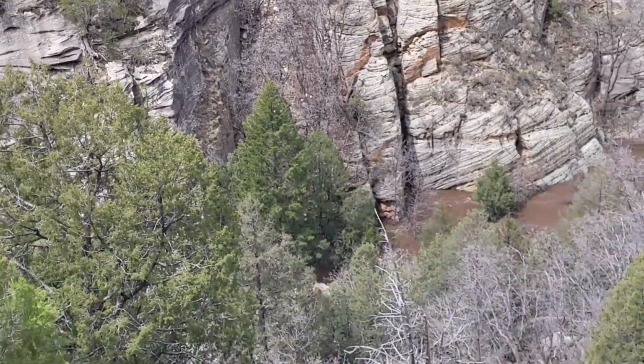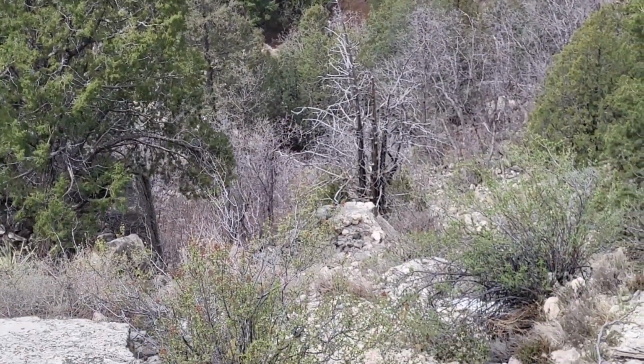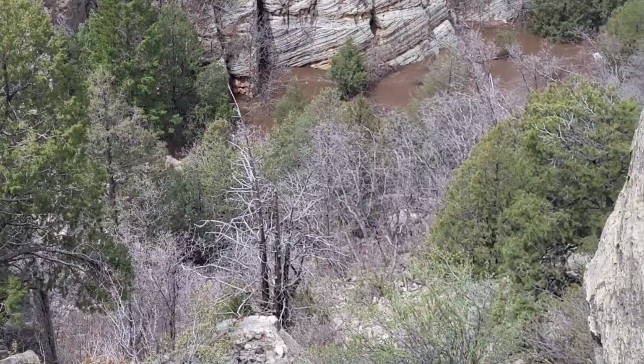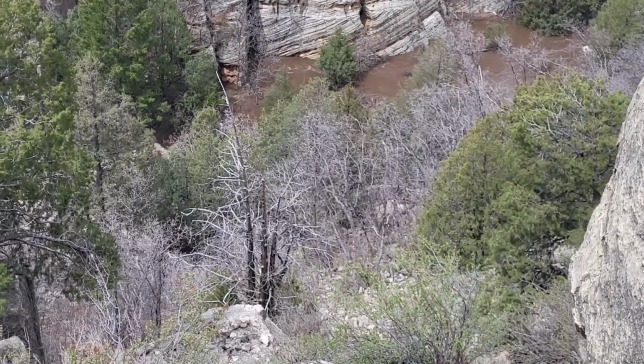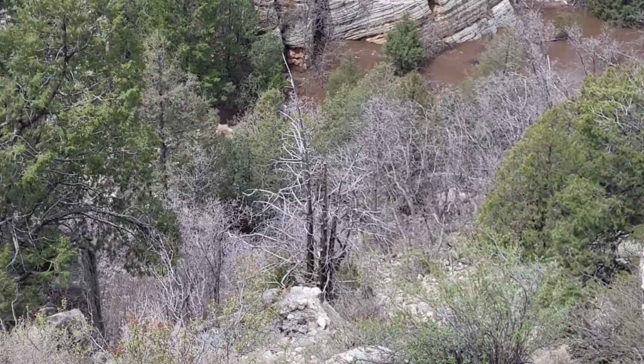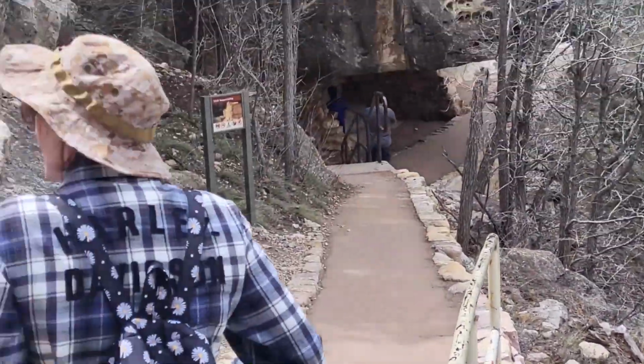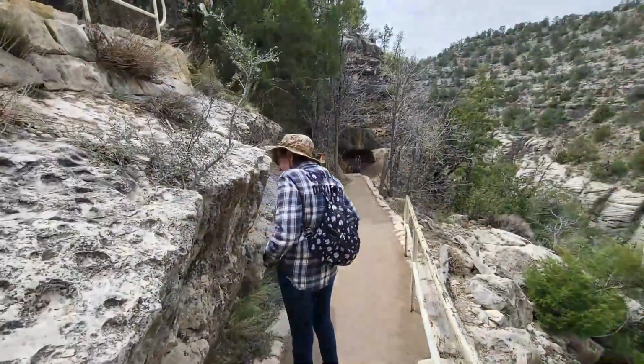And I love that water sound from a rushing creek. Got some little waterfalls down below us. All right, gonna come this way.